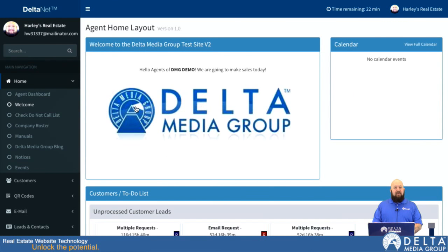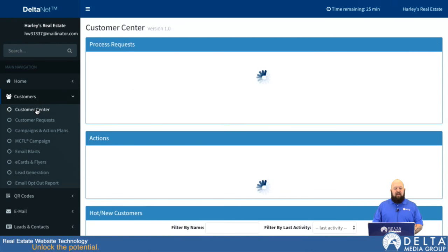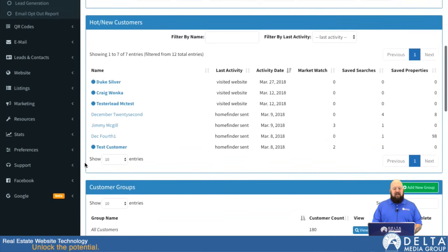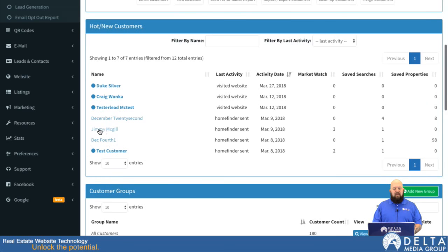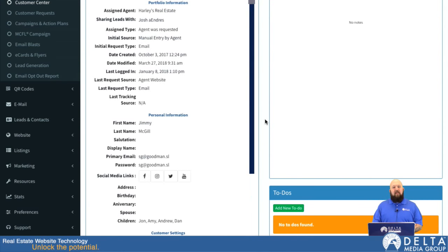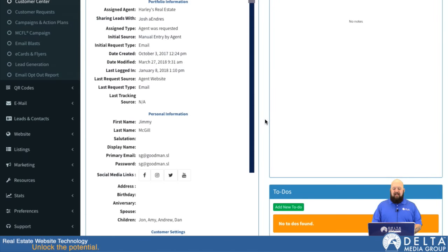So to set up Save Search, you'll set them up basically the way you did before, which means we'll go down to Customers and Customer Center, and we'll find the customer we want to set a Save Search up for. So let's go with Jimmy McGill. We'll set him up with a Home Finder email. And Home Finder email is just our system's name for the Save Searches.